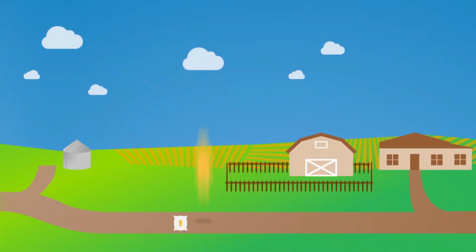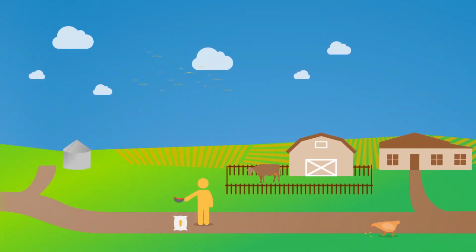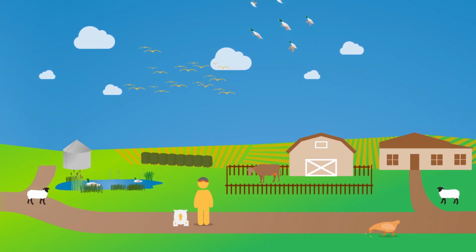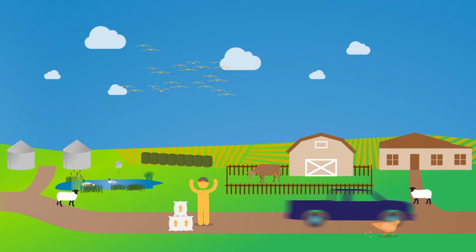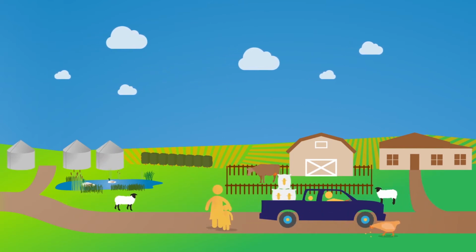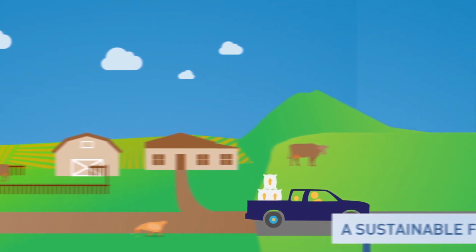Sometimes best management practices are more costly, but when they are used, they can have a positive impact on our environments, our crop yields, our economic growth, and our society. This helps us move towards our goal.